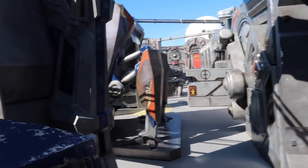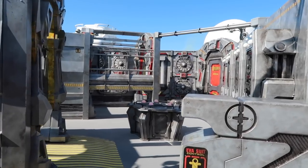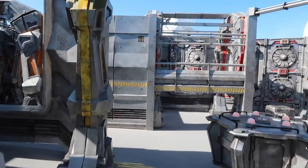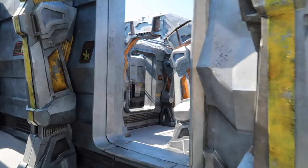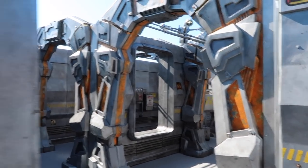But look, this area is so cool. It's very, lots of places to hide, lots of places to get behind, so you can come and help your team win. So these windows are fun. You can kind of get behind the windows, look around the windows.